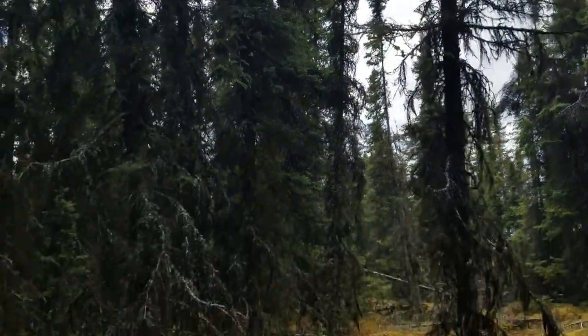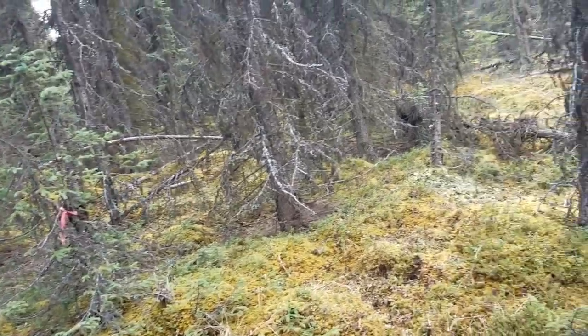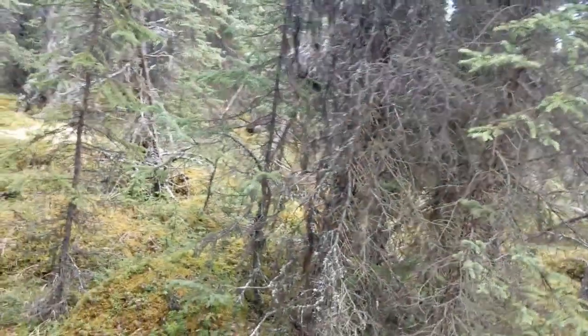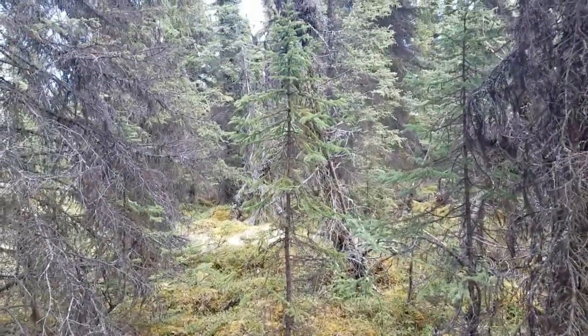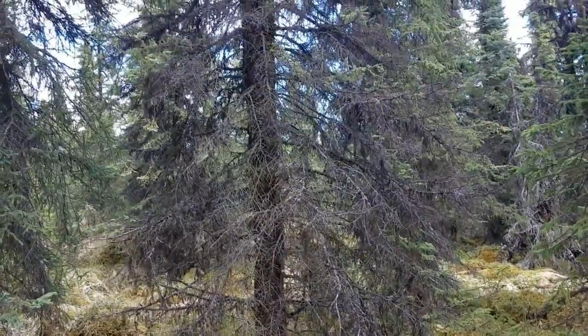I think a lot of that is because of the moisture, and no sunlight gets in here to actually dry those trees out. I don't know where that fungus is or where it came from. Then you see a pretty little tree like that right there, a little Christmas tree. Here's another double going up.